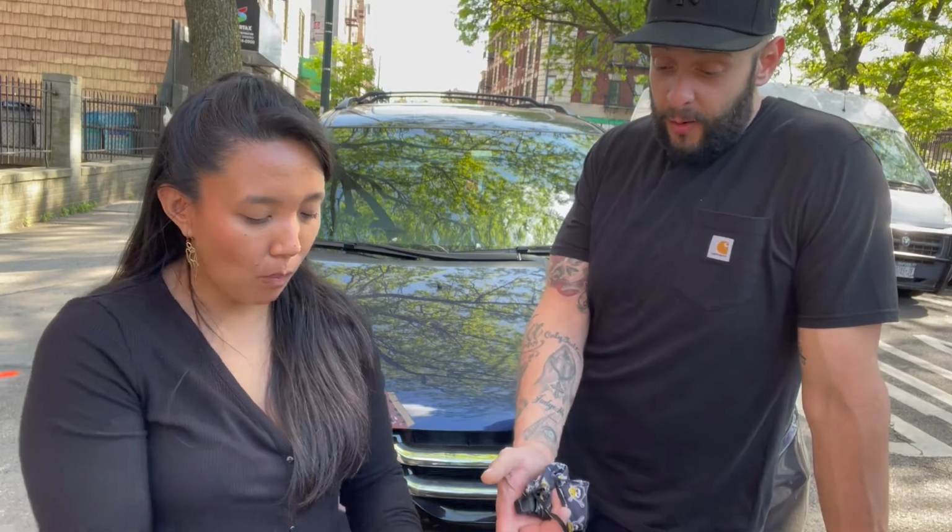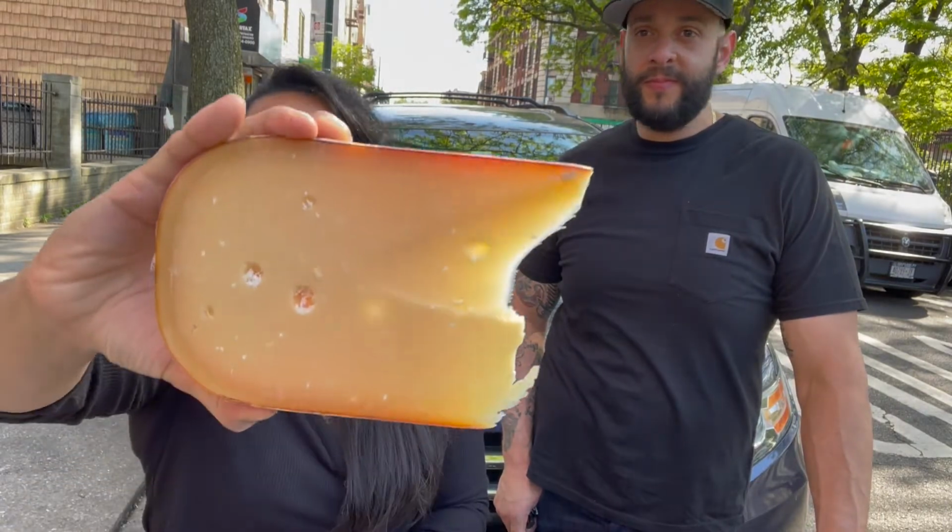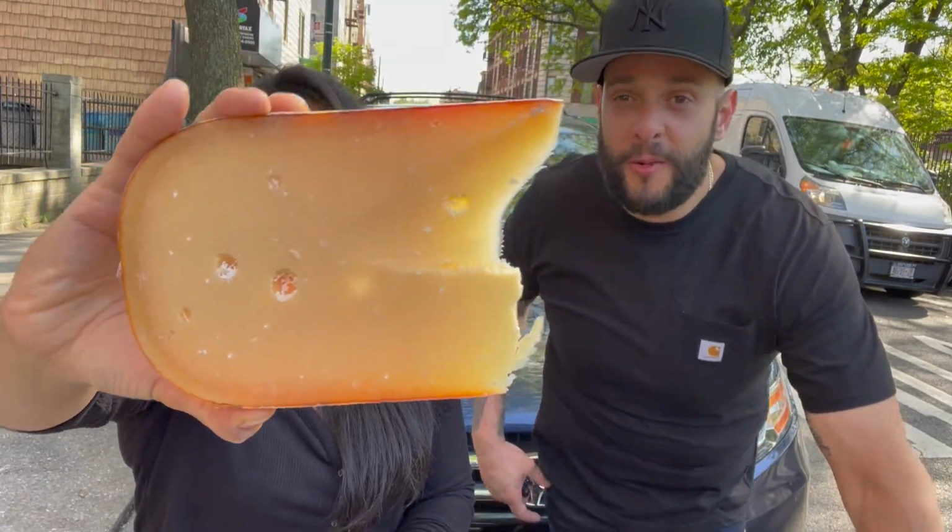Are we gonna get into all these cheeses? I feel like we should get into a little bit. The issue is we don't have a knife or anything, so I'm just gonna break off some chunks. By the way, we're in the middle of the street. That's how you do it in the Bronx. You heard?